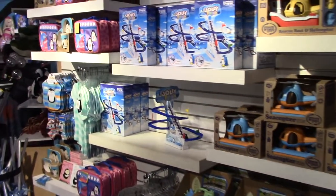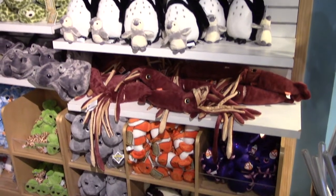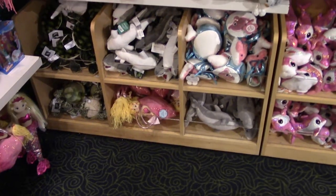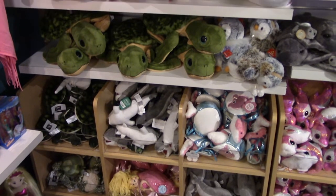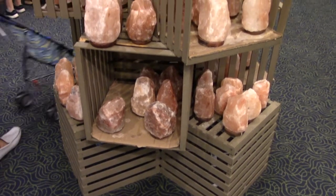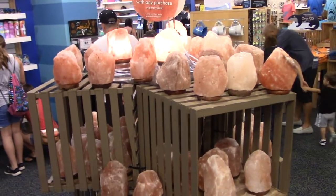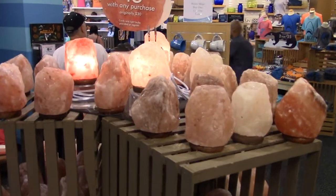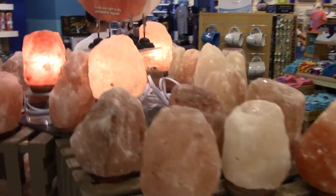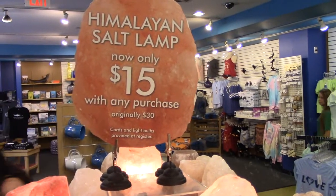Other assorted toys, lunch bags, more shirts. Other assorted plush sea creatures, alligators. Got dolphins and sea turtles. That's a big giant ray. Some Himalayan salt lamps. Pink Himalayan salt is an exotic salt blend, more popular, and gets its red color from its iron content. Get it for $15 with any purchase.